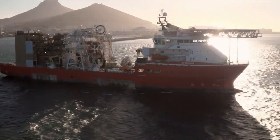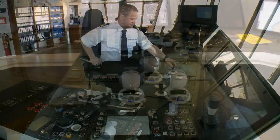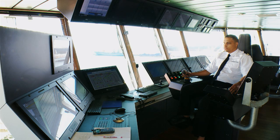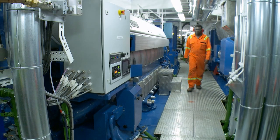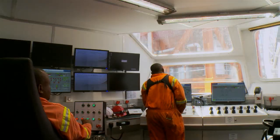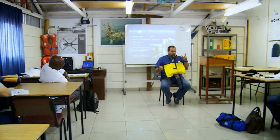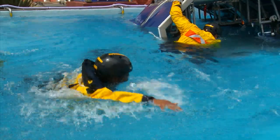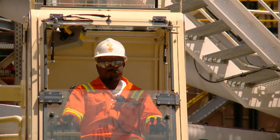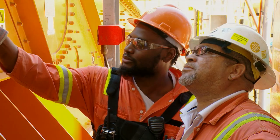SS Nujoma will be expertly sailed and operated by a crew of 150 highly skilled marine staff, 85% of whom are Namibian citizens. They received extensive training to learn about the new vessel and its installed technologies. The crew participated in skills development training, including safety and environmental standards, to equip them for the challenges of working in the Atlantic 1 mining license area.